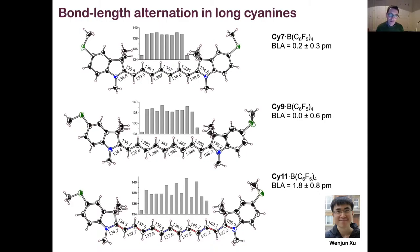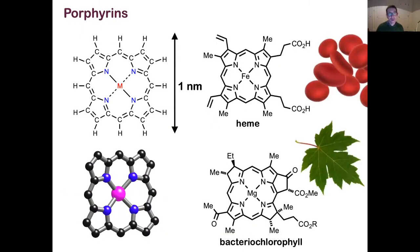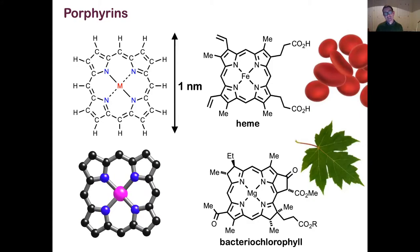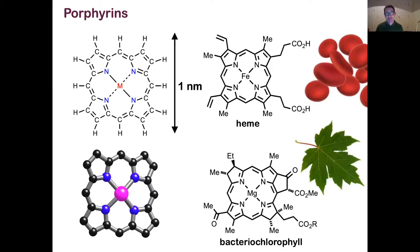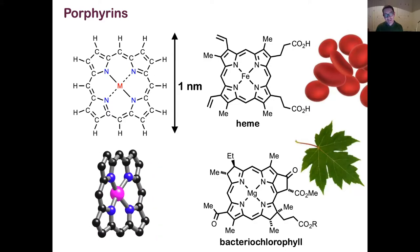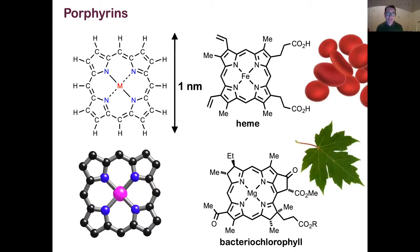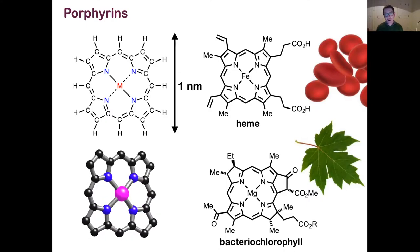So I talked about various simple pi systems, but the rest of the talk will be about porphyrins. They're one of the favorite molecules that we work on in my group. They're naturally occurring flat aromatic molecules that are responsible for the color of green plants in chlorophyll and blood in hemoglobin. So they're really important naturally occurring molecules, but they're also largely localized pi systems, and we found that they're good components for making molecular wires.